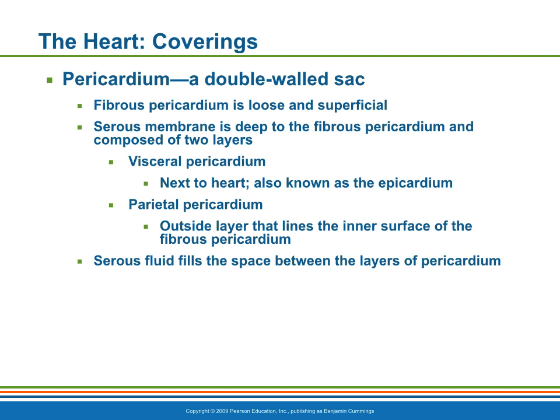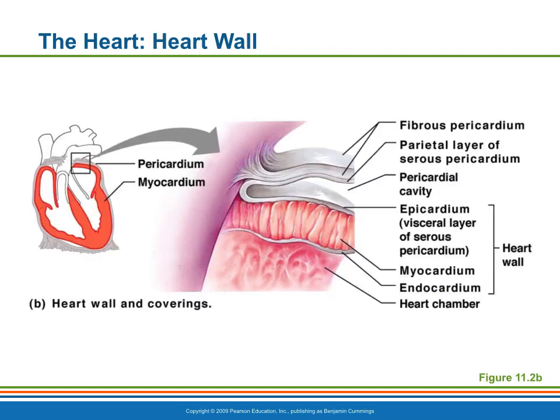A slippery, lubricating fluid is found between the layers of the pericardium to allow the heart to beat easily without any friction whatsoever. Now in this diagram we can see the heart wall and the coverings. Kind of interesting, huh?